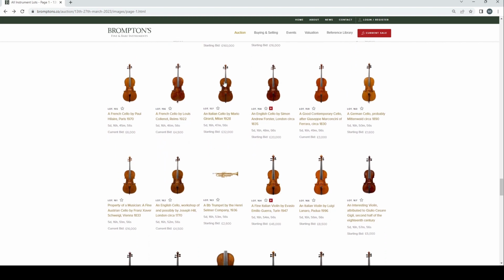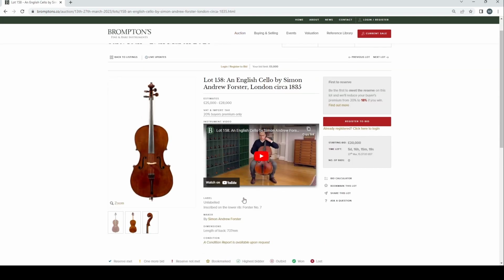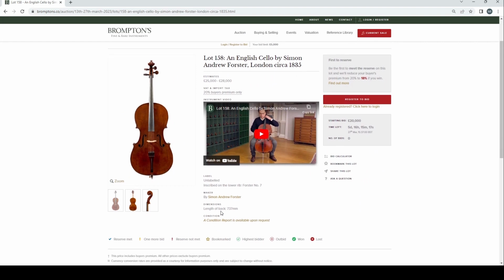A few other cellos here. There's Italian cello by Mario Girardi. Simon Andrew Forster cello. Really is a whole load of interesting, actually quite a crazy amount of cellos here, to be honest. Let's have a look at this Simon Andrew Forster cello. Look at a few pictures.